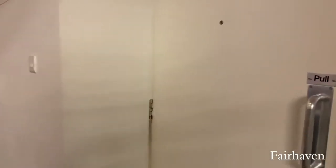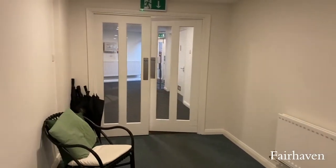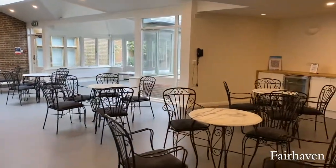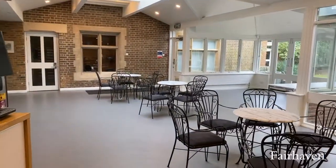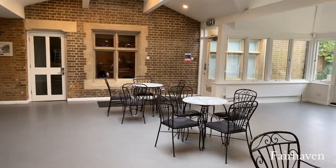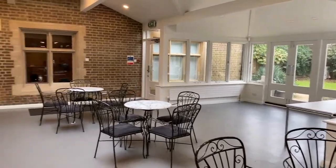So if we just pop outside, I'll be able to show you the little cafe that comes with it. So loos and entrance down that way, and here it is, the cafe. And we'll set up tea and coffee and biscuits and fruit if you wish as well. Here's a lovely little garden that comes with it as well, so completely private and self-contained.